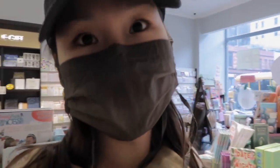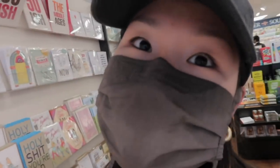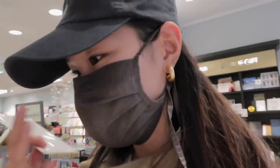This makes me hate being a Libra because I cannot decide. So I picked out this card for her. I don't know if it's lame, but there's a few more up there, but I just don't think they're as good as this one. Maybe because I'm lame. I picked out this one. I'm gonna go to the register.